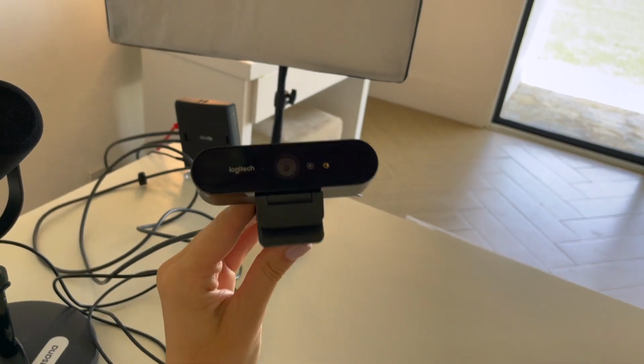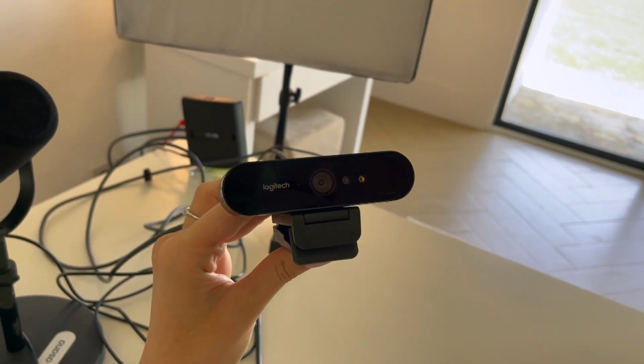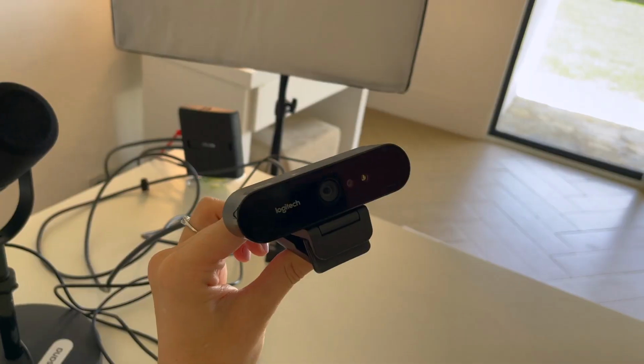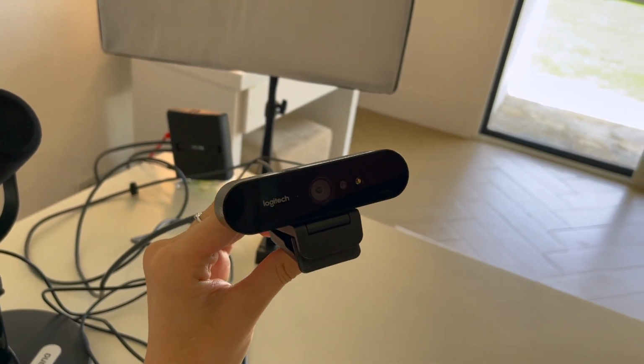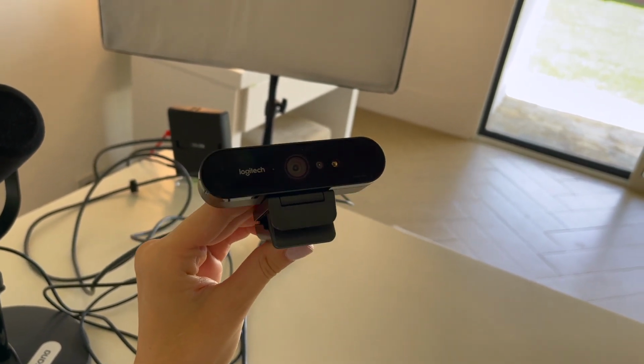Then I keep it super simple for filming, and I use this Logitech 4K webcam. I think it's great, and so this allows me to get good quality video for not only YouTube videos, but then for my online course lessons and any Zoom call or podcast interview that I might do.